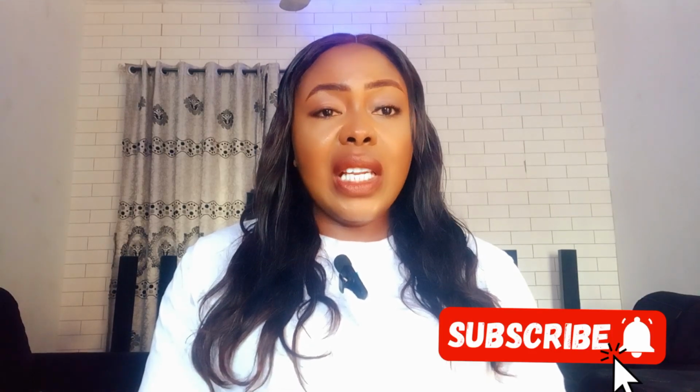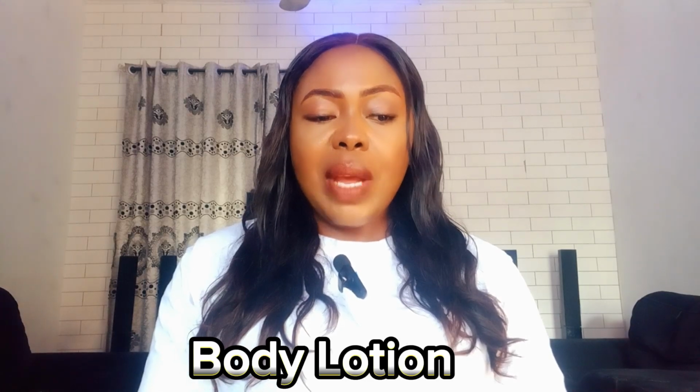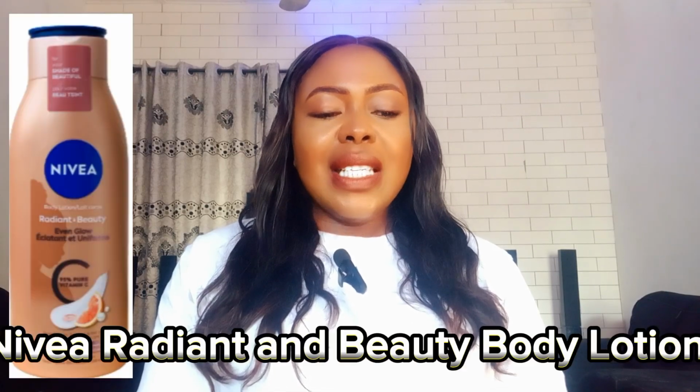Then a budget-friendly body lotion that I will recommend is the Nivea Radiant and Beauty body lotion. This is the best bet for you if you're on a tight budget. This body lotion will deeply moisturize your skin. It will hydrate you. It will give you a very beautiful and radiant skin. It will tone your complexion. This body lotion is not going to bleach you. It is not going to give you a shade lighter or darker. It will just maintain your complexion.